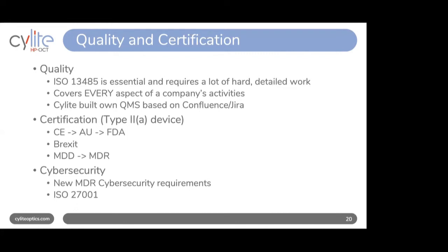We had a slight problem. Brexit came along. We had signed up with BSI as our notifying body, and when Brexit came, BSI being based in the UK, were going to be cut out of being a notifying body for the EU, so they had to scramble to relocate everything into Europe for their medical side of things. Caused us some heartburn, but we did get that at the end of last year.